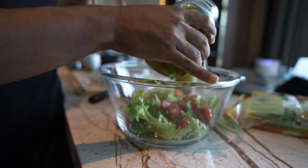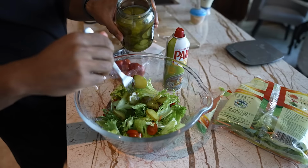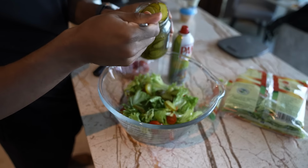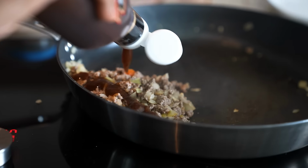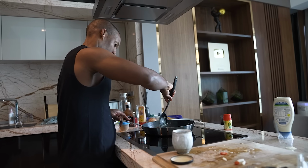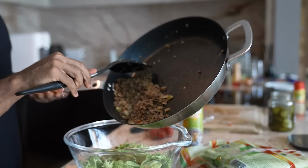Every Big Mac will always have pickles. So add a lot of pickles in here. What I'm gonna do is add some of this barbecue sauce to the lean ground beef. And now, the final main ingredient to the salad is the burger.